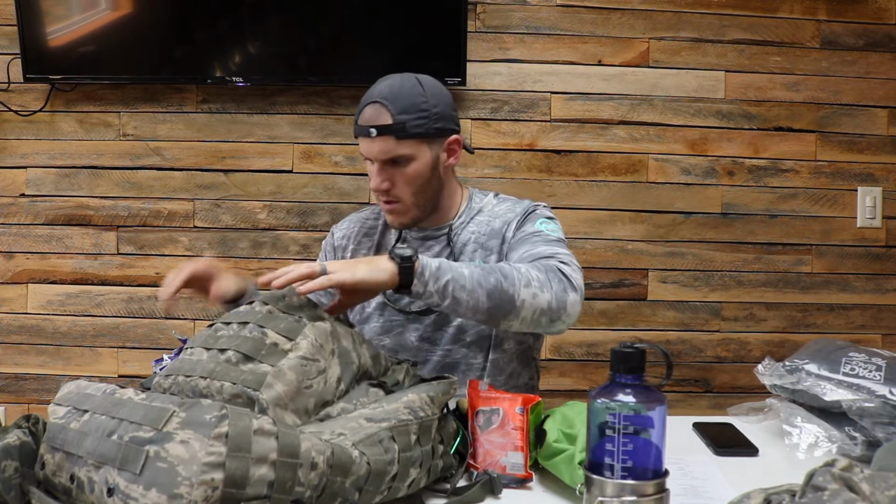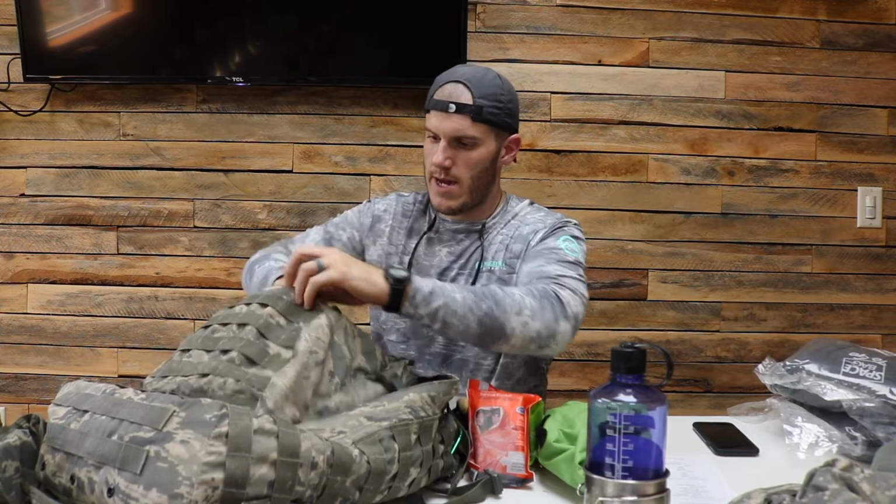Another good thing to have, this is a little shovel, in case you need to dig a hole, go to the bathroom, something like that. Or if you need to hide where you've been, if it's a dangerous situation and you have to make a fire or something, you can bury trash or cover your fire up with a little shovel. Just packing some of this back.